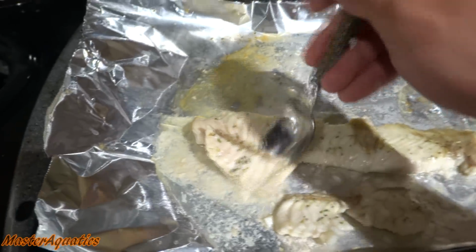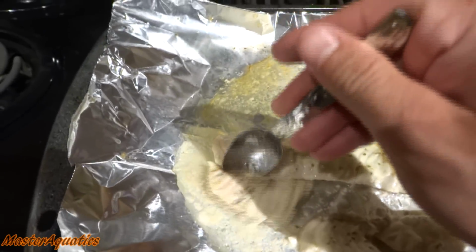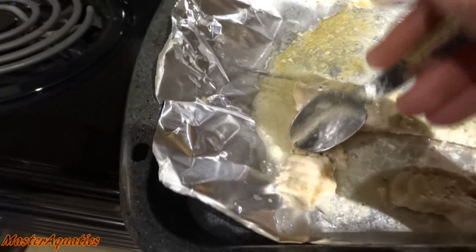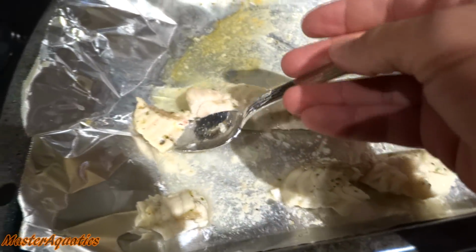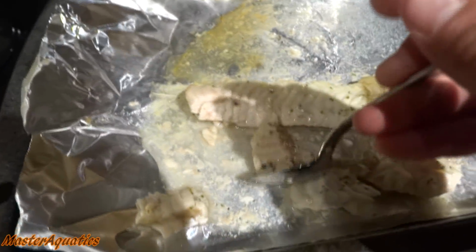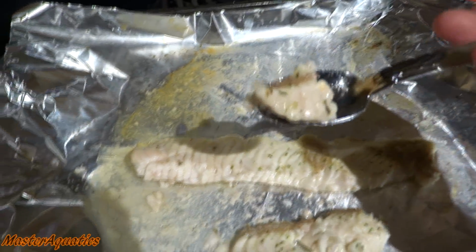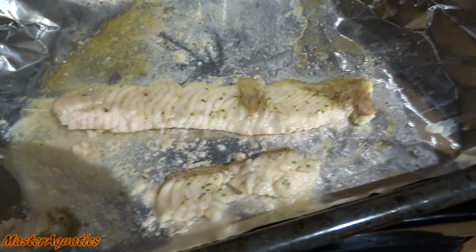I've had largemouth bass before. In my opinion, largemouth bass tastes way better than catfish, but this is still pretty decent, still pretty good. Honestly, I think I should have put more seasoning on this. I think I went really light with the seasoning, so that's why it doesn't taste as good. Alright, so that's that.